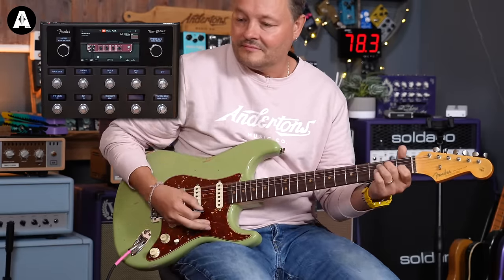So you could have modeled amps, captured amps with modeled pedals, or whatever you want to do. Here's the Tube Screamer into that amplifier.